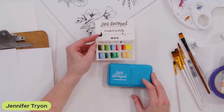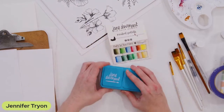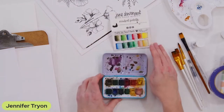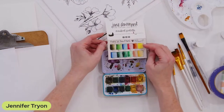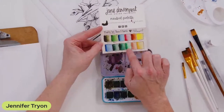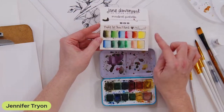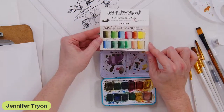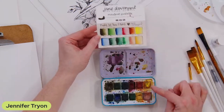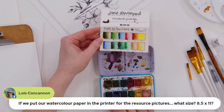My daughter did watercolor last time and I pulled out our little palettes. So what this palette's going to allow you to do is know what color you're dealing with. Because you can see there's a bunch of different greens in here. Greens are super, super popular and really do help you with mixing. There's a couple different blues, a couple different yellows, and they correspond with your palette here.